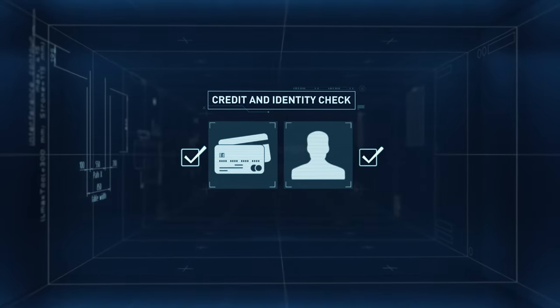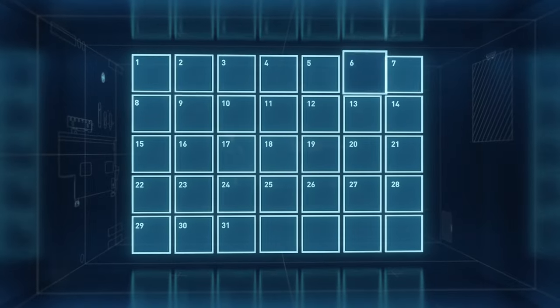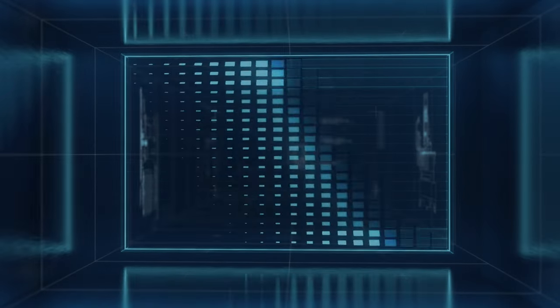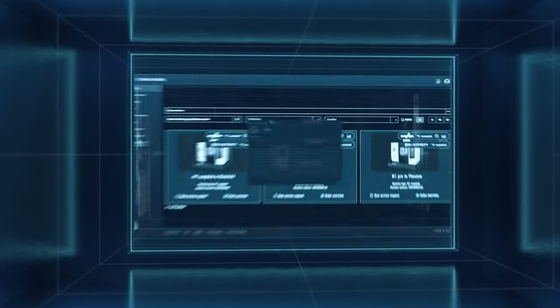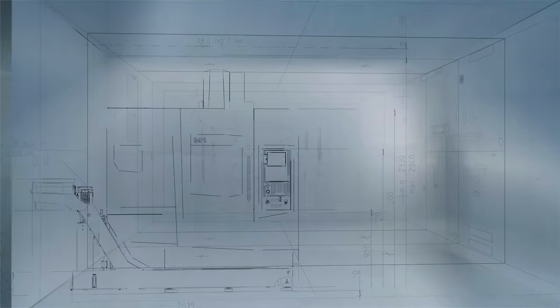After a quick credit and identity check, the order is placed. Once that's done, DMG MORI directly coordinates the delivery date with me. In order to stay in full control, my DMG MORI provides me with essential information such as the machine status and spindle hours. And the M1 is only the beginning.